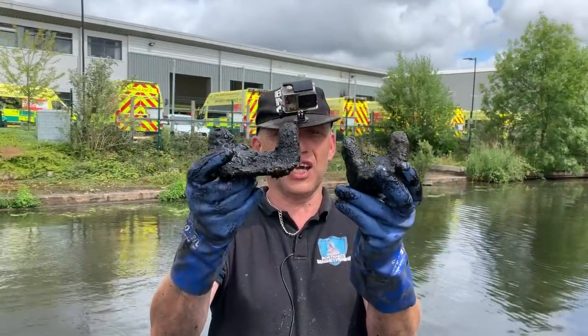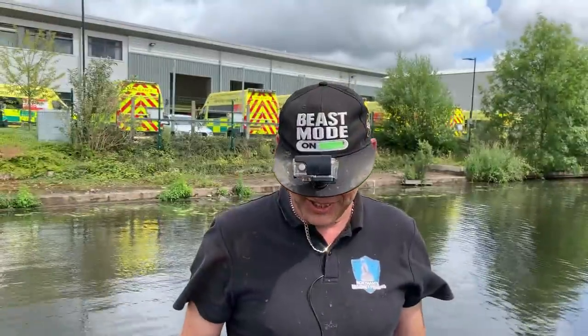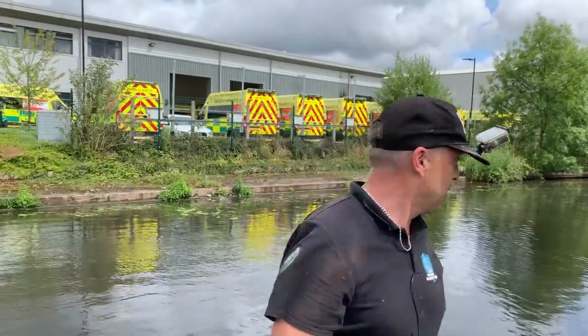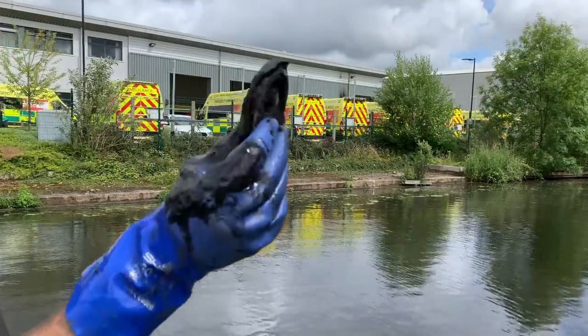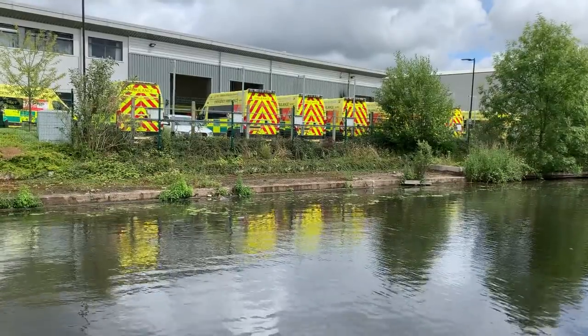Guess what? I'm gonna find something different now. I've got something different. Top of an oil filler. There we go. It didn't work in here, did it?